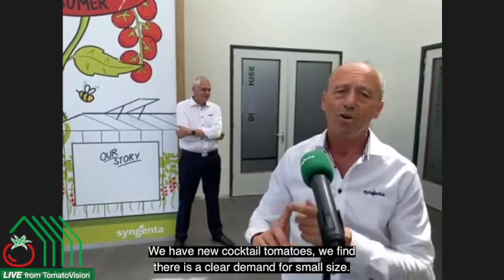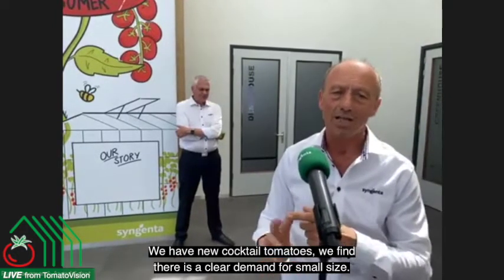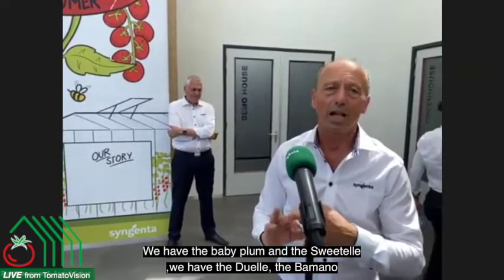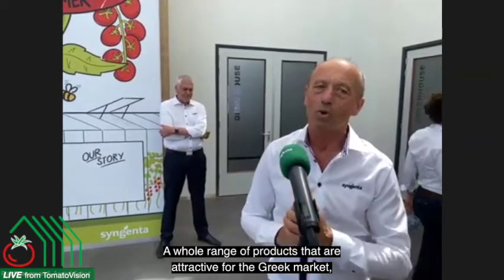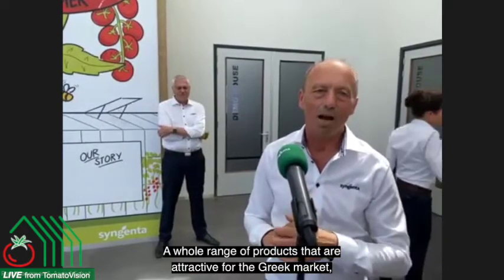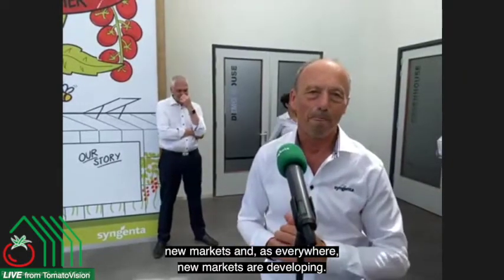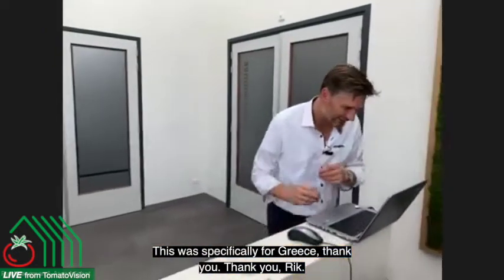We have new cocktail tomatoes where we see clearly that there is a demand for more smaller size. We have the baby plum where we talk about the Sweetel, we have the Duel, we have the Bamano. Range of products was absolutely attractive for the Greece market, new markets, but like everywhere, new markets are developing. I hope to give the answer for Greece, specific. Thank you, Rick.